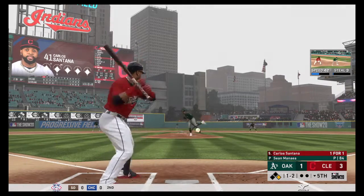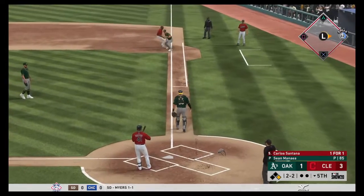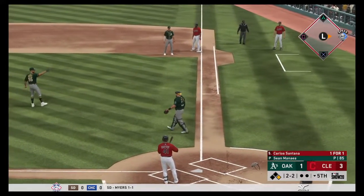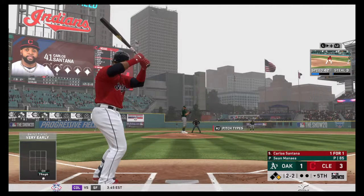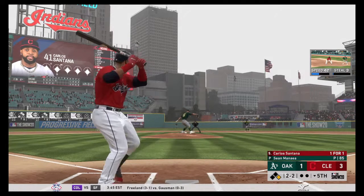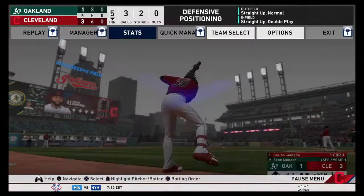The 1-2. In the dirt. But it won't skip away far enough for the runner to advance. 3 runs, 6 hits. No errors to this point for the Indians. And he lays off, so it's full now, 3-2.